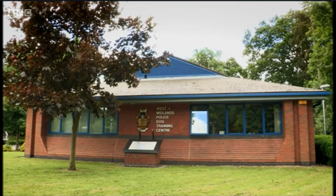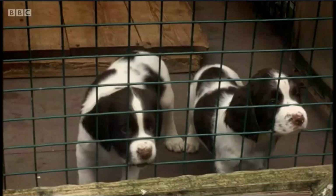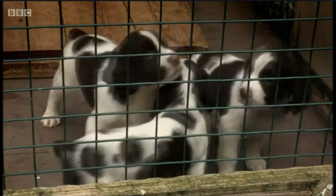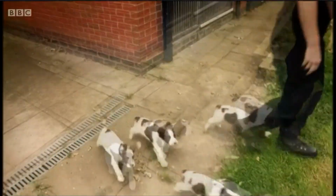The West Midlands Police Dog Training Centre is one of the largest and most successful units in the UK. It houses 35 breeding dogs which produce up to 100 puppies each year. Around 80% of them will become operational police dogs.